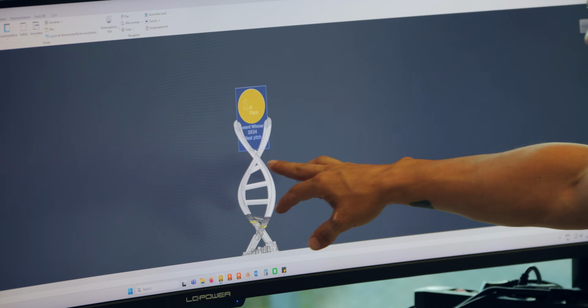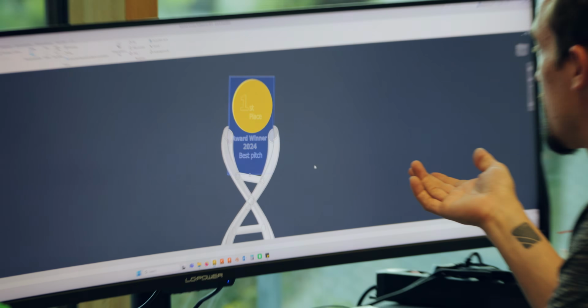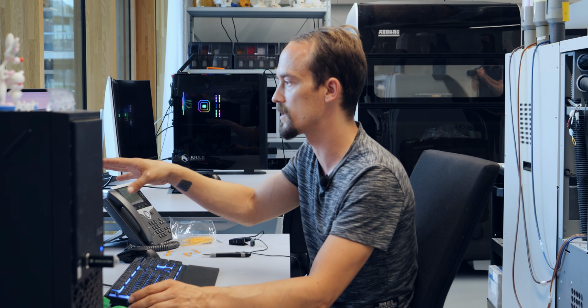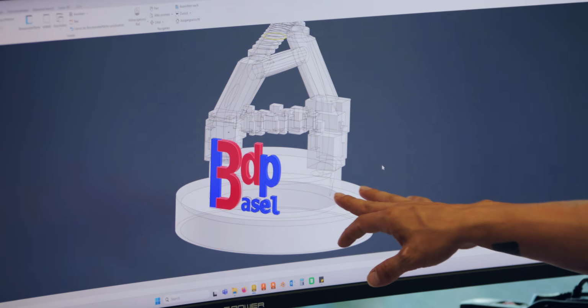On top you have a little acrylic glass plate with engraved text, in this case Best Pitch 2024, and a little gold, silver or bronze coin for first, second and third place. And down here, of course, our logo, 3DP Basel.